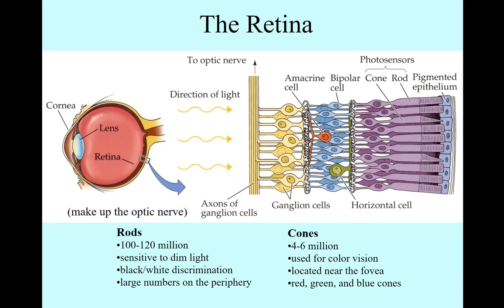You'd think if you want light to do its job best, you'd have these little proteins right up in front over here. But that's not the way it works. And that's why we have a blind spot. Because these axons have to go out somewhere, and they go out in this blind spot area, and we don't see as much as we can see. Please know the difference between the rods and cones.